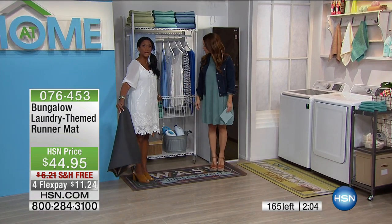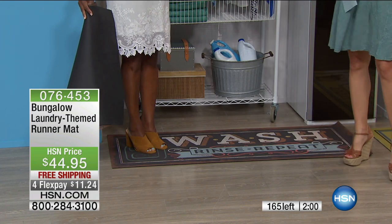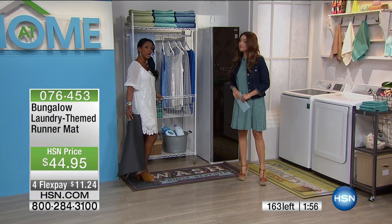How much personality can you add to your laundry room with one of these? If you have to stand and do any type of work, you want a little cushion on your feet so it feels good on your feet. You want a little cushion and support for your back so it feels good on your back, especially if you have to stand for a long period of time.